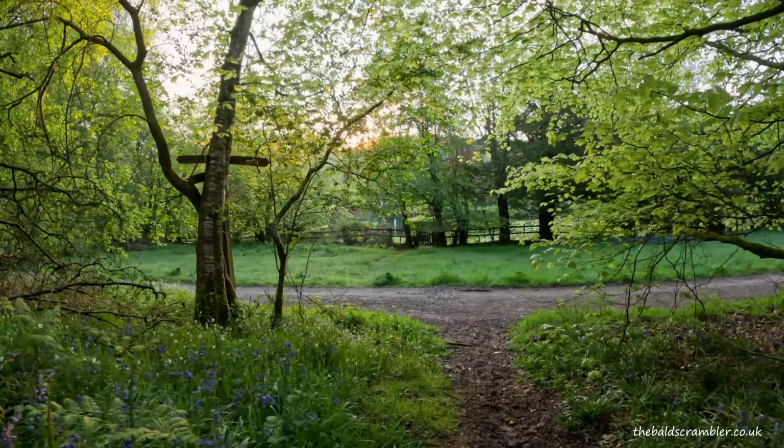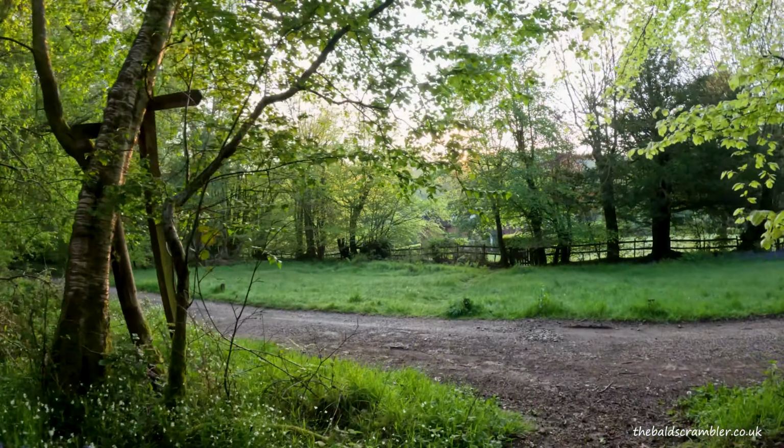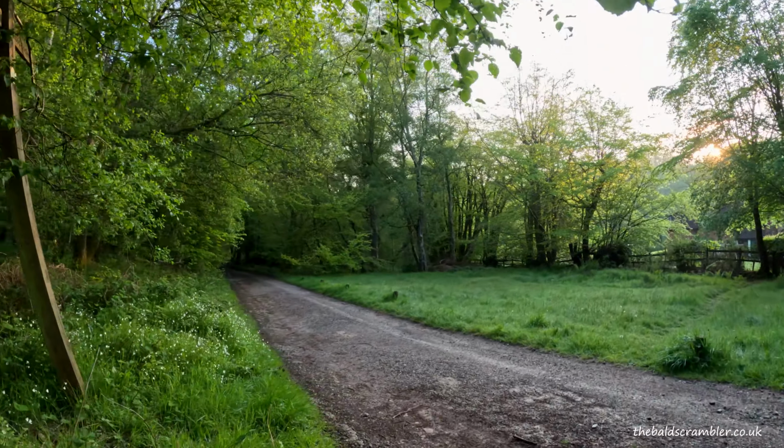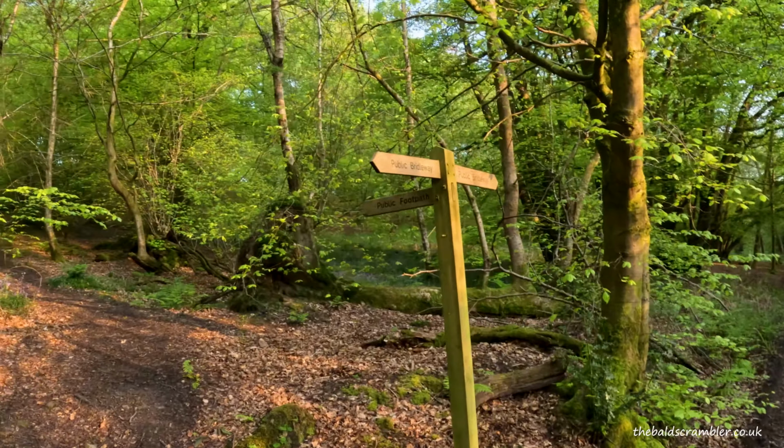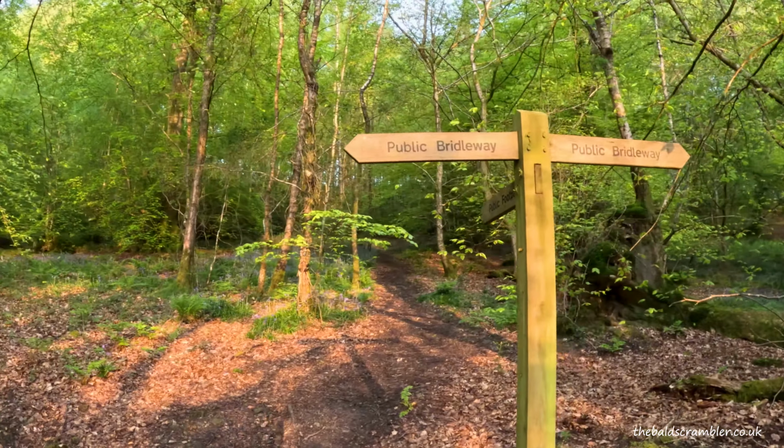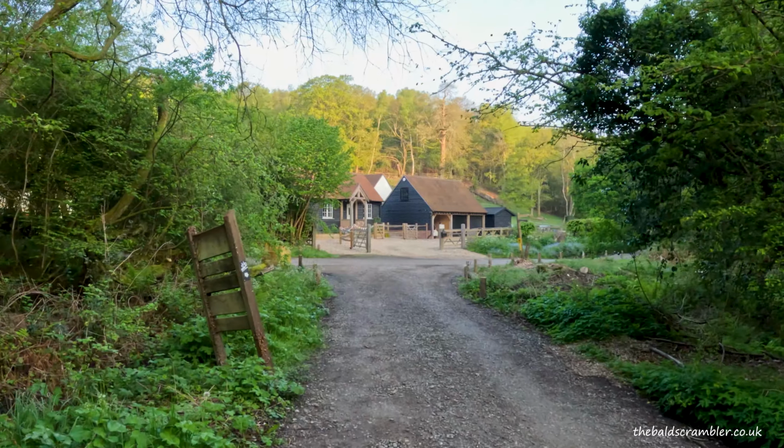So I'm just making my way down the hill from Leith Hill here, heading towards a tiny little village called Broadmoor, which is one of those little hamlets which is just sort of nestled in the foots of the woodland hills here in Leith Hill.